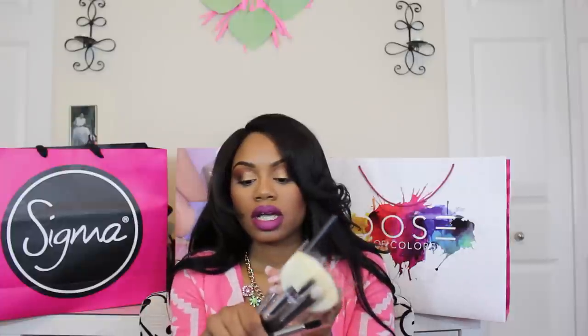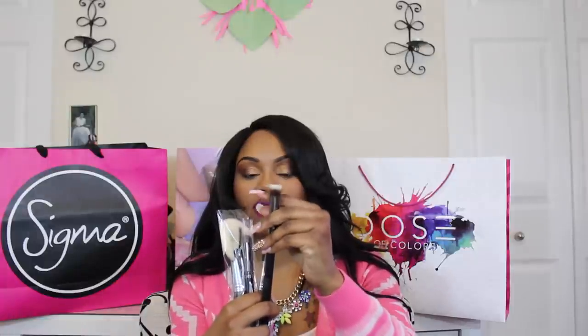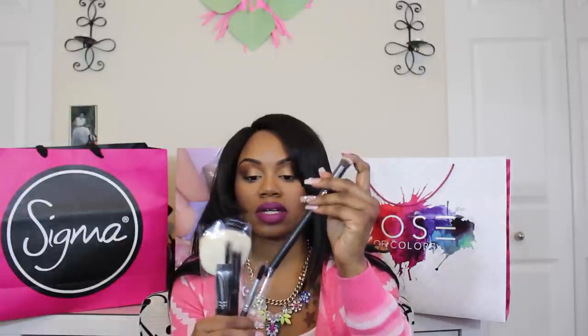And I got this nice precision flat dome brush because I really wanted something to spot conceal certain areas, and it's really soft and I like how dense it is. So it's like a miniature F80 from Sigma, and I really like that one. Yeah, that's gonna be my boo.